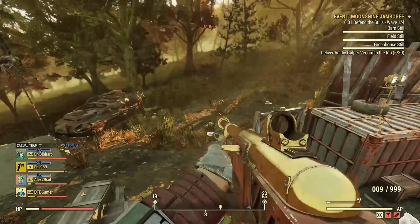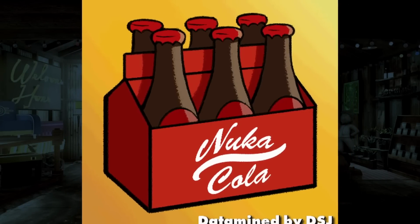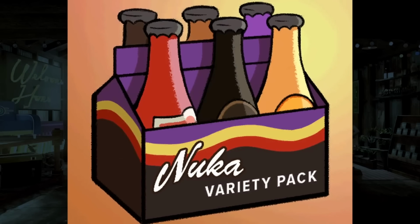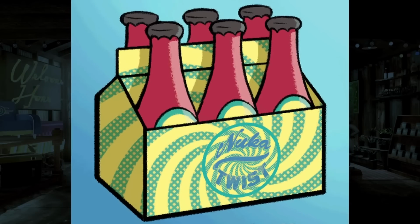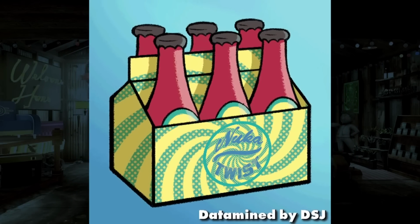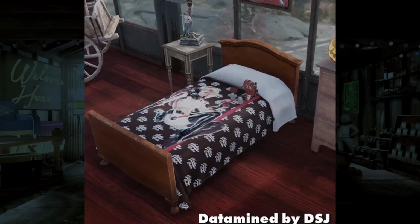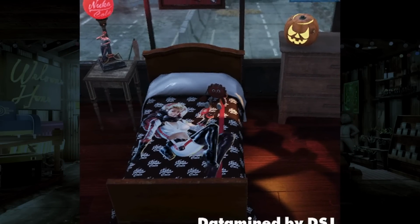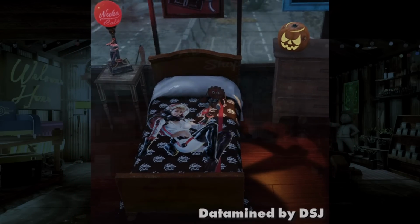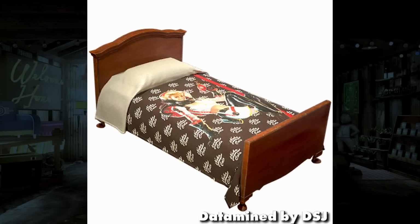Alright, starting off this time round, we have 3 new icons coming in, all of which are Nuka-Cola themed. First of all, we've got the standard red Nuka-Cola, then we have a Nuka-Cola variety pack, and then we have a Nuka Twist. Following that, we have a new skin for the single bed, which is also showing off a couple of different items in this Datamine, one of which is already in the PTS, and that is the little Cappy plushie that's on the bed, and the lamp, which you will see later on in the video.